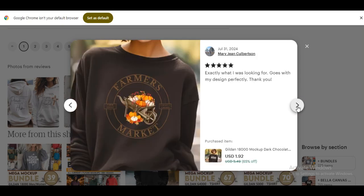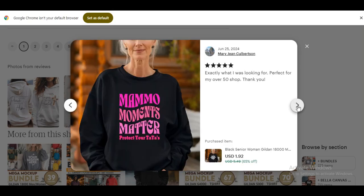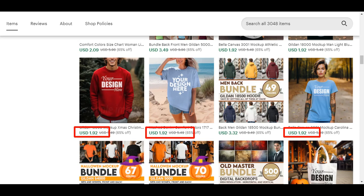And here are reviews of people who have bought these mockups. And as you can see, of course, they all have their design slapped on it. So this mockup shop specifically launched about August of last year. What a coincidence. That's exactly a year ago. And they have done over 11,000 sales at, let's say, roughly $1.92 on average, okay?